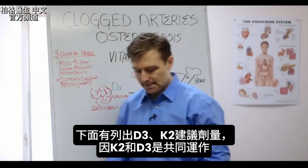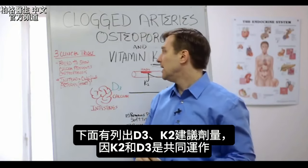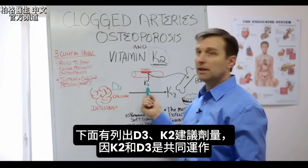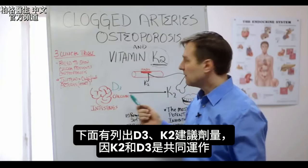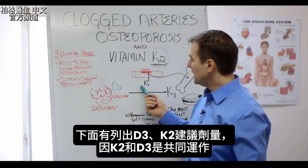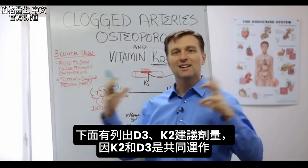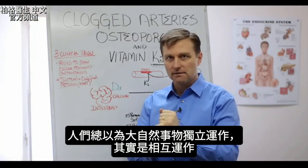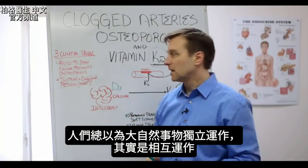Now, I did list down below what I recommend as the dosage to take of vitamin D3 and vitamin K2, because in order to make vitamin K2 work, it needs vitamin D3. So they both work together. And in nature, we always look at things as an isolated event, but really it's a complex thing that occurs.